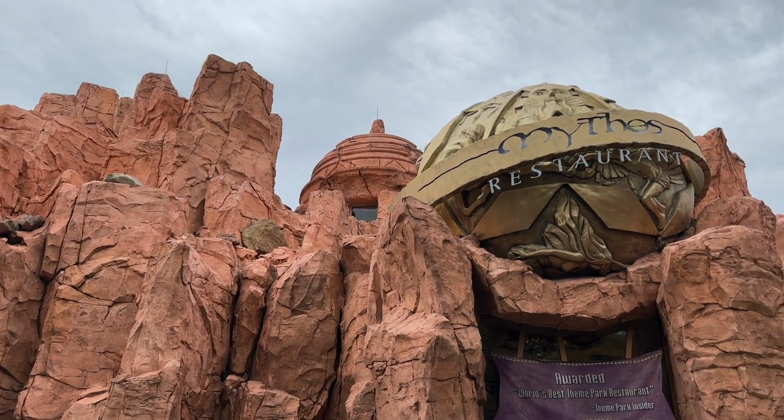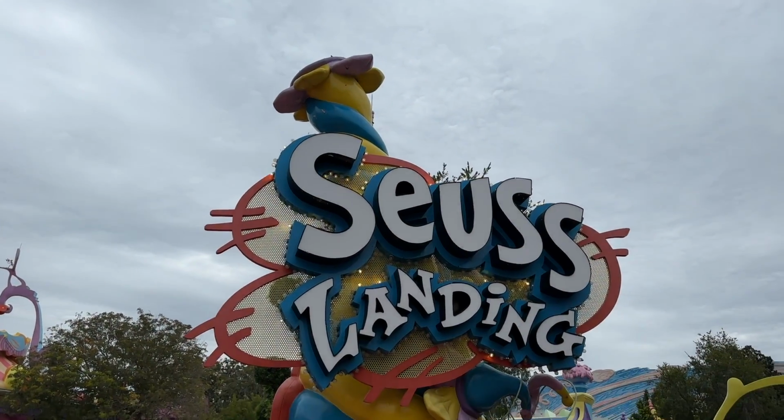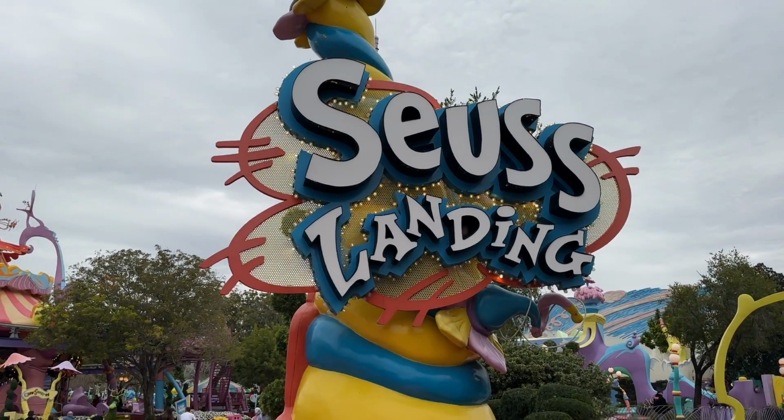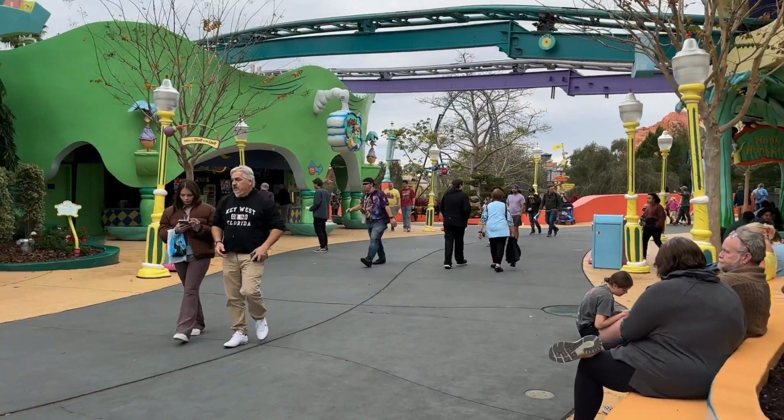The Lost Continent doesn't have a whole lot going on at the moment, but you will find the award-winning Mythos table service restaurant here. And finally, Seuss Landing is a great place to take the littles for lots of fun Dr. Seuss themed rides for all ages.